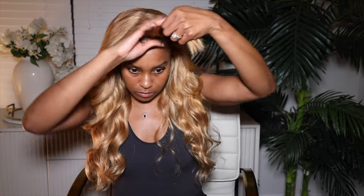So now I'm just spreading out the curls, letting these curls live their life. And look how beautiful they are, friend. Like, look how gorgeous. It gives like these beachy wave sort of look.